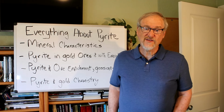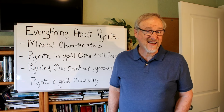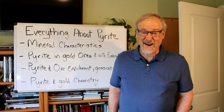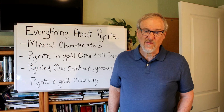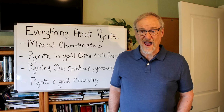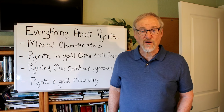In ore bodies near the surface, where pyrite is exposed to both air and water, it's readily oxidized. This reaction is accelerated by the action of certain kinds of bacteria that like to eat the sulfur in pyrite. These reactions also occur more readily when the pyrite is ground into small sizes and dust, and this exposes more surface area for the air and water to react with. Let me show you some pictures of oxidized pyrite in ores.